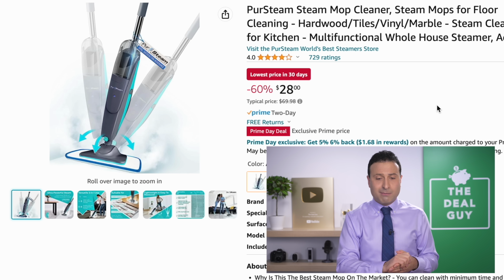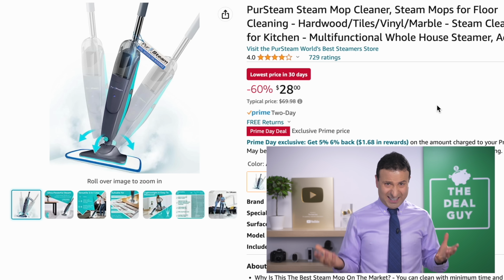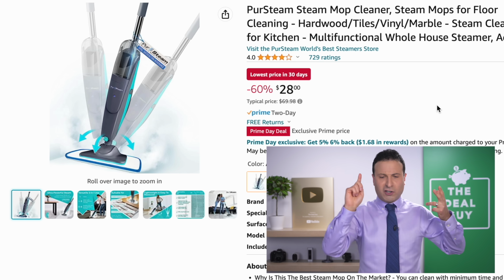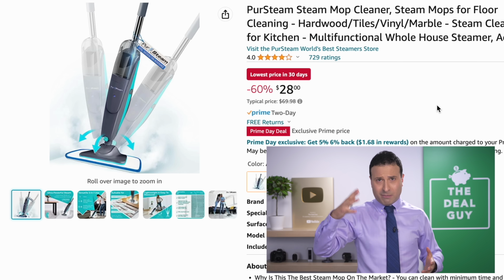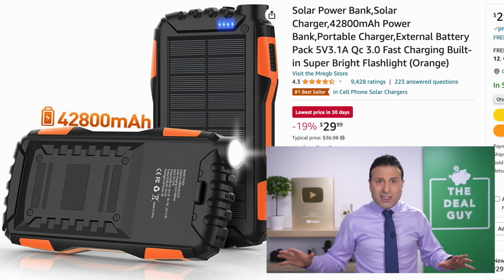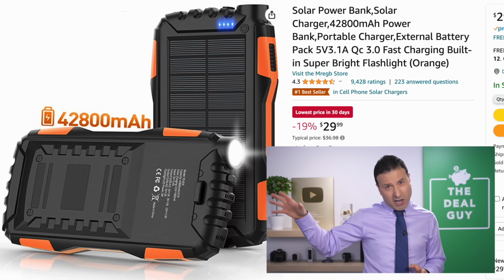The Pure Steam Steam Mop that you see right here at $28 is a 60% reduction. Again, when we're seeing prices like $23 on the percussion massager, $28 on this Pure Steam Steam Mop cleaner, and many other deals that I'm going to show you, it might be pricing you don't recognize. Not everything is a great deal on Prime Day, and I'll show you what not to buy coming up later on in this video.